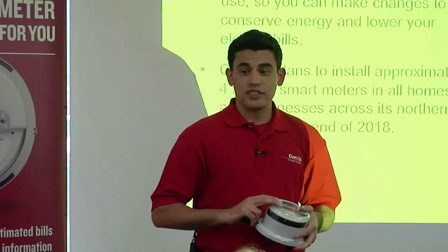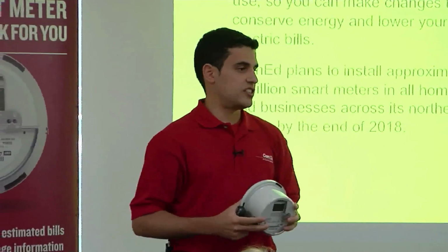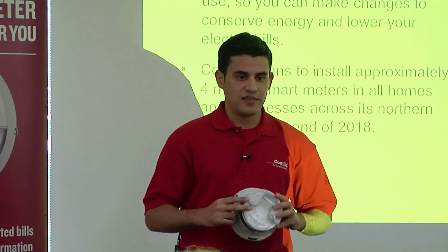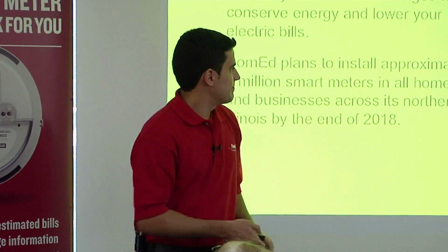And one of the reasons we're actually installing smart meters is to operate more efficiently. And the more efficiently we operate, the more savings we accrue, which we will be passing down to customers as we collect them. I'm going to pass down this smart meter. You could feel free to pass it around.